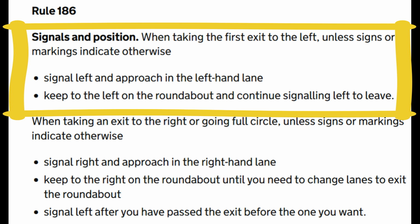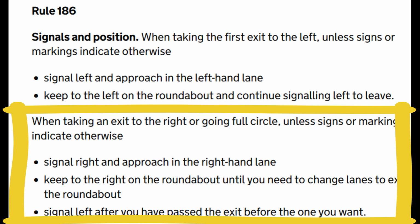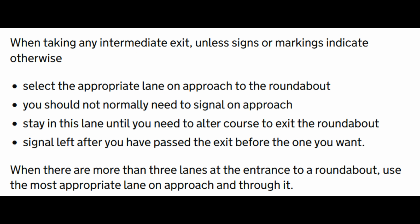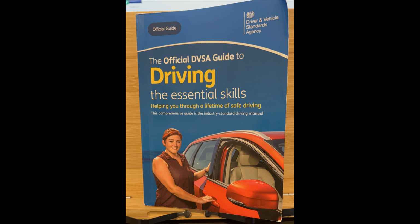Well, it says if we're going left, signal left and use the left-hand lane. If we're going right, it says signal right and approach in the right-hand lane. For any intermediate exit, choose the lane that is the most appropriate on approach. So there are variations, there are different road markings and signs. However, the picture that accompanies it clearly shows that if you're going straight ahead, it's the left-hand lane. It doesn't say left or right, it specifically shows that straight ahead would be the left-hand lane, unless the road markings or signs said different.